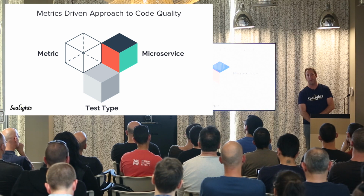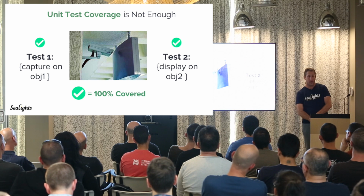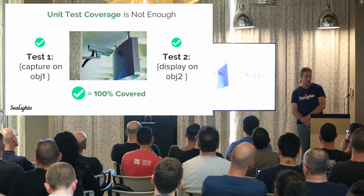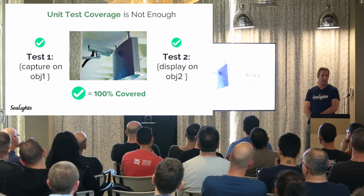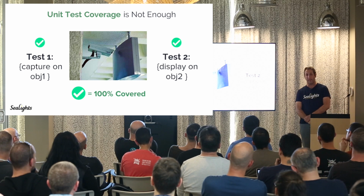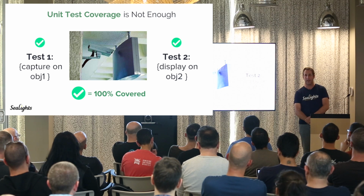So let's understand a few of these issues a little bit deeper. And let's go into the coverage. As I said, unit tests are not enough. If you have a look at this example, you can see that we have two objects. Each was tested on its own, has 100% coverage. But as soon as it was deployed into production, one of these objects didn't exactly work correctly.